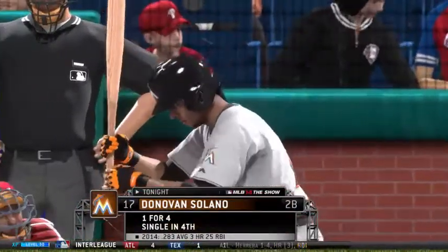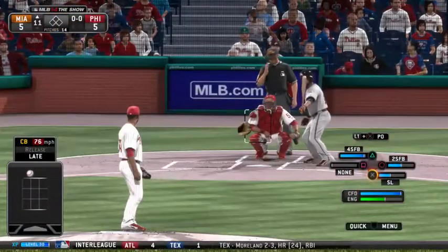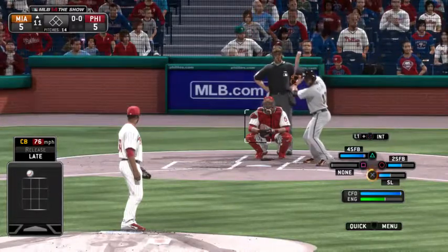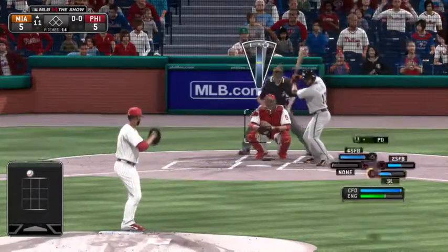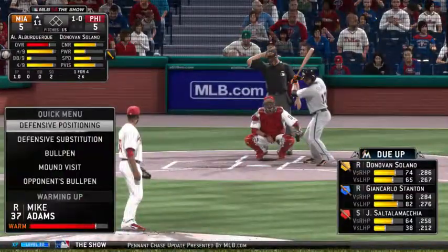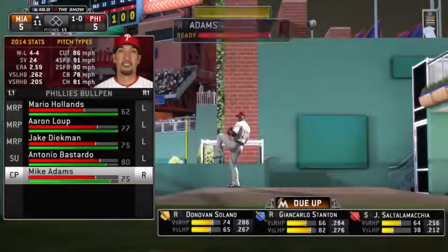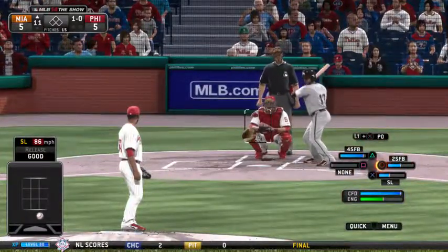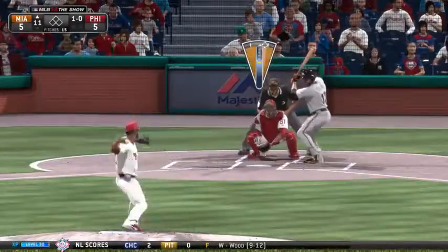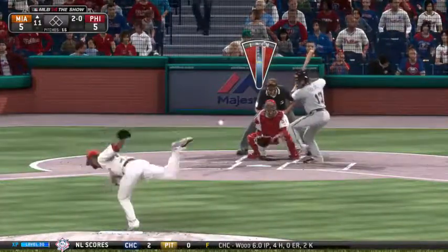Donovan Solano will try and get something started here in the top half of inning number 11. Donovan Solano. First pitch of the inning is taken downstairs for a ball. It's 1-0. And he'll step off and try again. First 2 pitches off the mark here. It's 2-0. Yeah, and he didn't even have to think twice about that one.